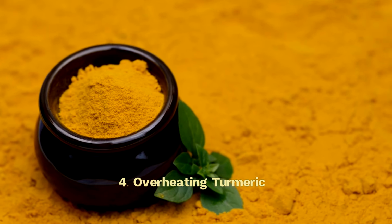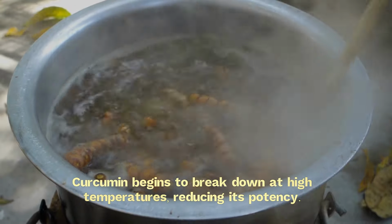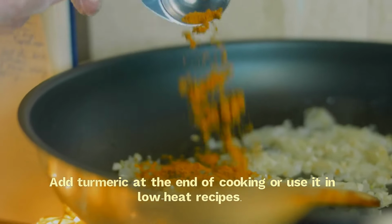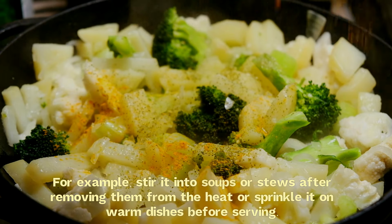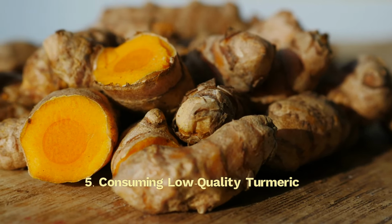4. Overheating turmeric. Curcumin begins to break down at high temperatures, reducing its potency. Add turmeric at the end of cooking or use it in low-heat recipes. For example, stir it into soups or stews after removing them from the heat, or sprinkle it on warm dishes before serving.